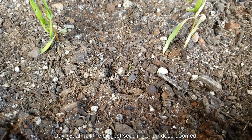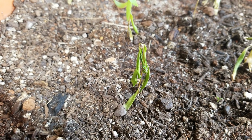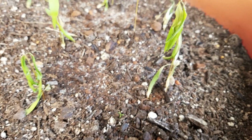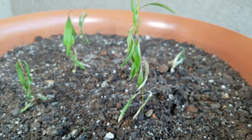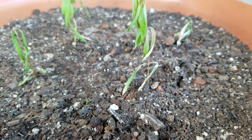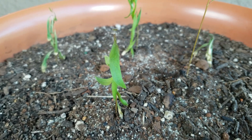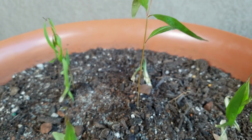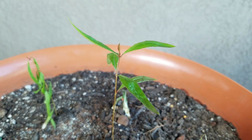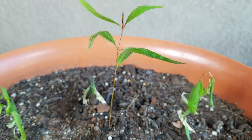So it's day 78. It's apparent that all but the biggest seedling are doomed. There are some little weed seedlings coming out, germinating from all the watering. Don't be fooled by the dry appearance of the surface. If you dig just a little bit underneath, it's wet. So that's just the nature of potting mix. So I think these have all succumbed to some sort of fungal infection, very akin to my honey mango seed, which never got a second episode because the moment I transplanted it, it died within 48 hours.